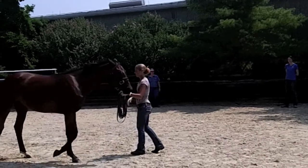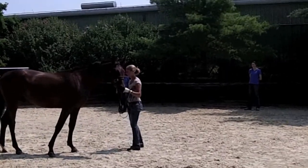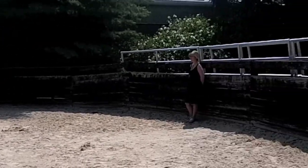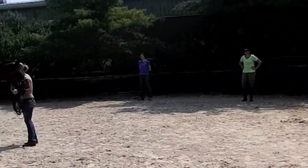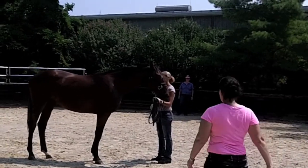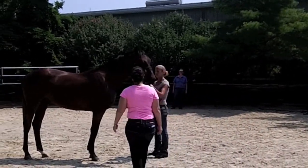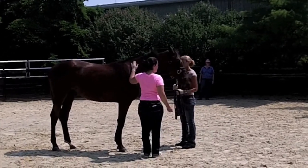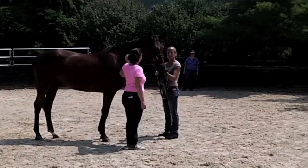And so what we want to make sure is he's comfortable with people approaching. So we're going to ask people individually to approach. Let's start with Kay. So Kay, you'll go up in your own normal way and see how he handles an approach. And Sarah can guide you if she needs to or if she feels uncomfortable. But we're going to have different approaches from different angles, getting him comfortable with people, then your retreat.